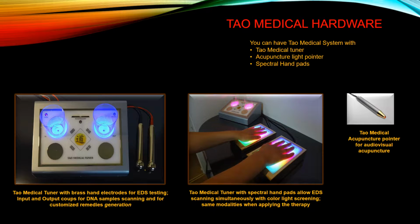And here you see the hardware components. Some of them are optional. Then on the left you have the Tao Medical Tuner. Then you have in the middle the acupuncture light pointer and the acupuncture pointer on the right for individual acupuncture.